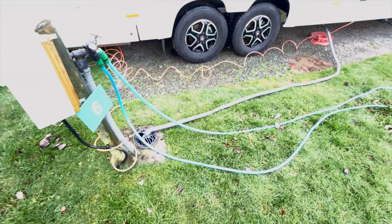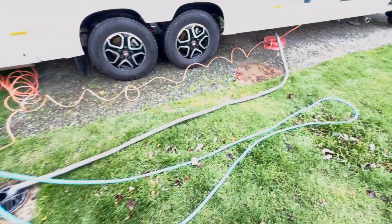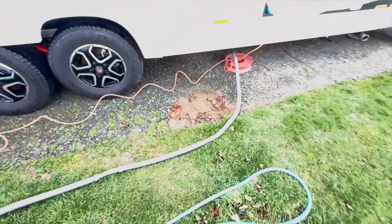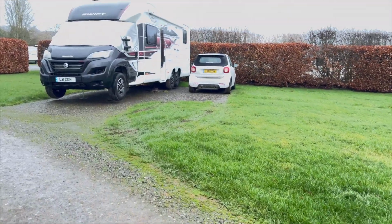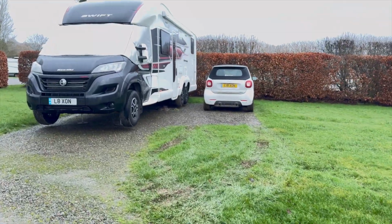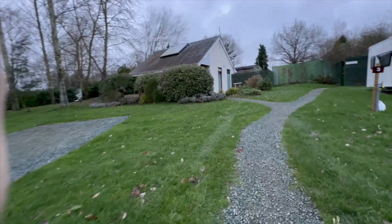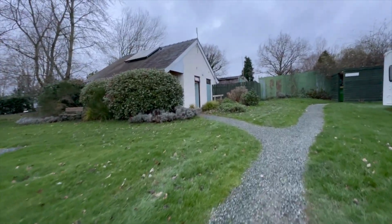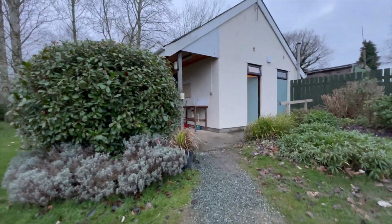All the pitches are fully serviced with fresh and grey water, and that's your electric meter there, which I will show you. As you can see, the pitches are quite narrow, you can just about drive on, but then any additional vehicles you have to actually drive over the grass. They were happy with you to do that, we did check, but it's a bit of a nuisance and gets a bit muddy.